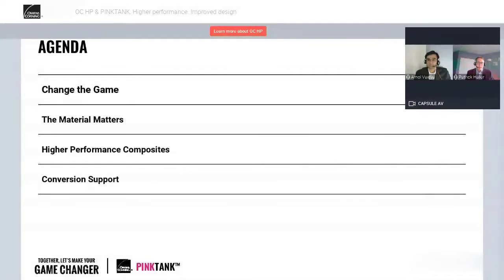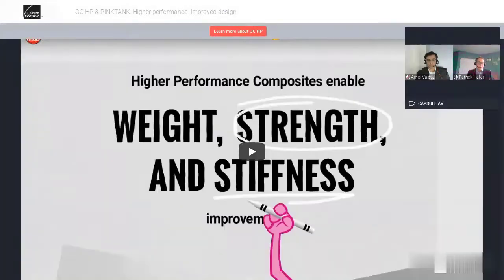Yeah. So looking at the agenda, first today we'll talk about how we're changing the game. We'll talk through the materials and how they matter, talk about some specific higher performance composites and their applications, and then talk through our PINKTANK and how that helps with conversion and design support. I'll start with a video.